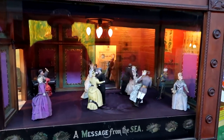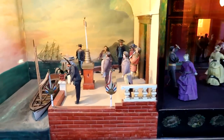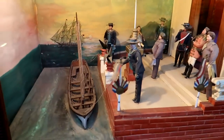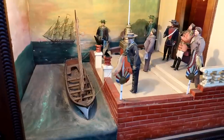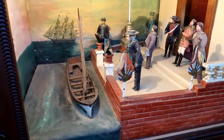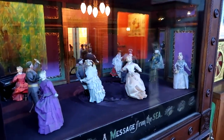You can see the ballroom dancing here, but as we go out onto the porch, you can see the ship there is actually moving with the waves, with the ocean. So you have both the movement of the ocean and the movement of the ballroom dancers in here.